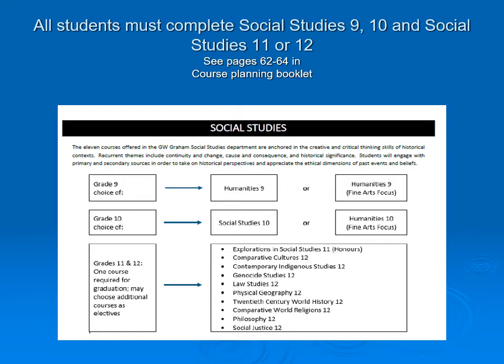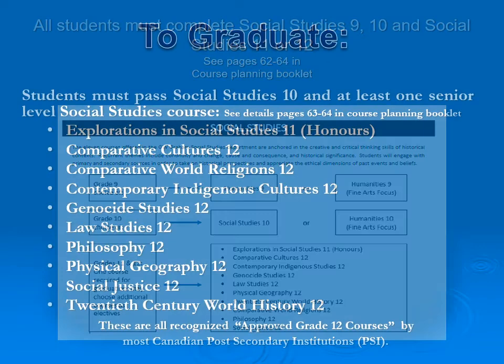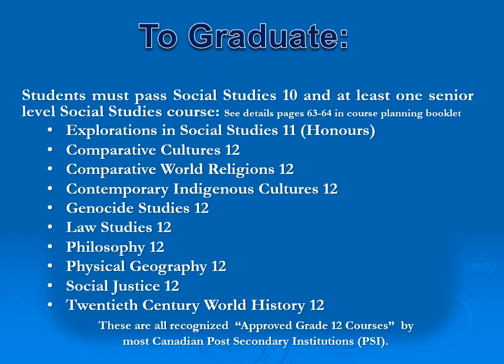There's a wide variety of courses, and every single one of them is recognized by Canadian universities as an approved grade 12 course. Students are encouraged to take more than one social studies course if they're interested in pursuing any post-secondary courses.